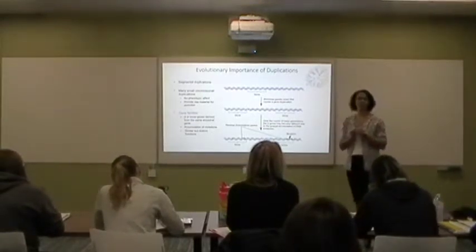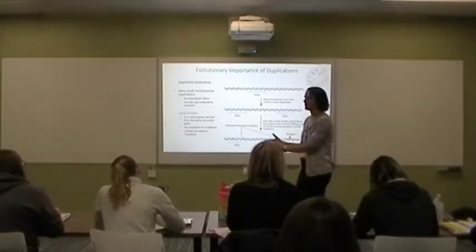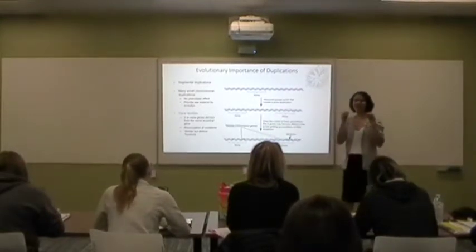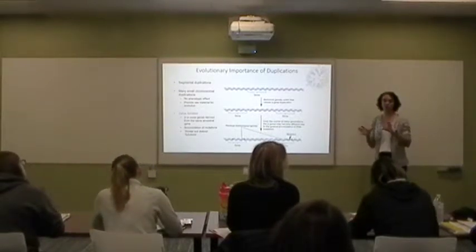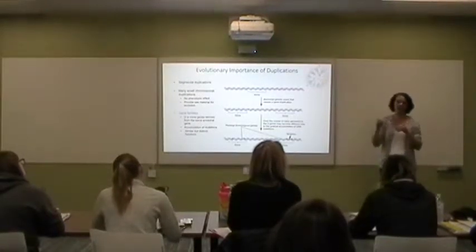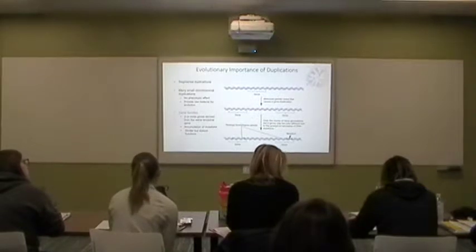Right? So TLR2 identifies a certain group of bacteria. TLR4 identifies a certain type of viruses, right? So they've evolved so that each one has its own function, but overall, the whole family still functions in the immune system. Okay, so this is an important way that we sort of diversify particular functions within the body.